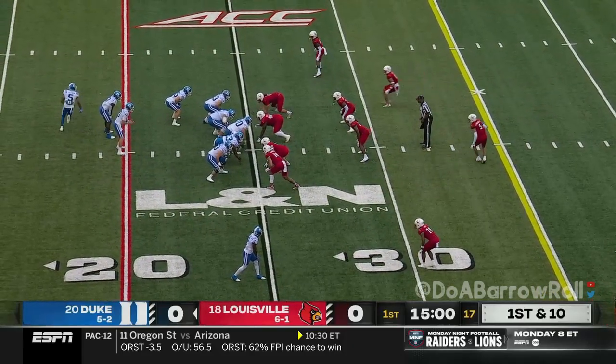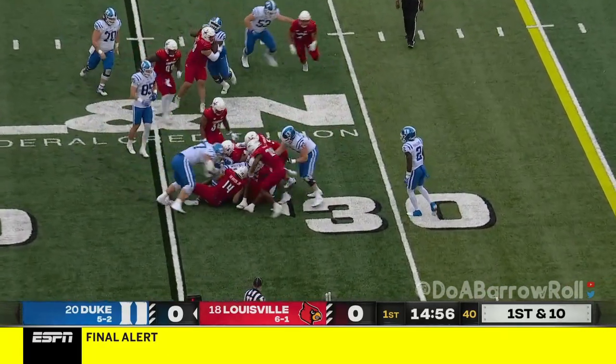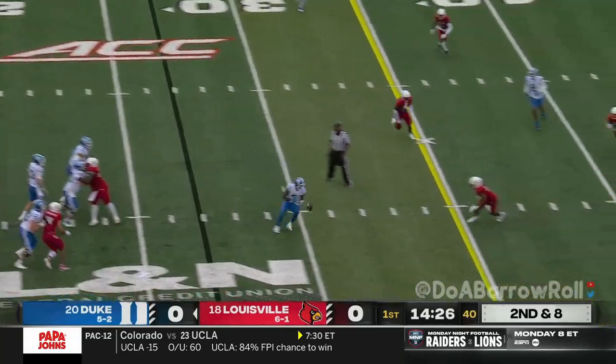Waters, their leading rusher at running back. Louisville crowds the line of scrimmage. Waters trying to get outside, gets very little. Scott Elliott is the center. He's been out the last couple of games.